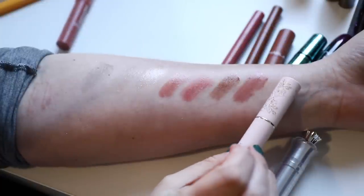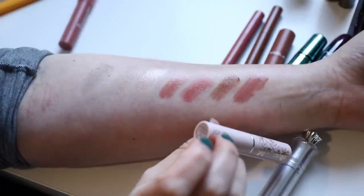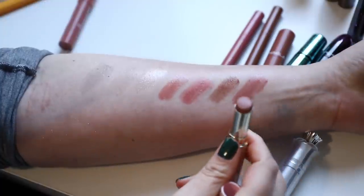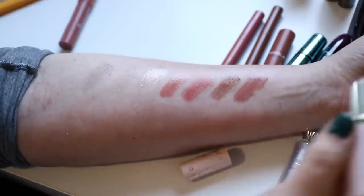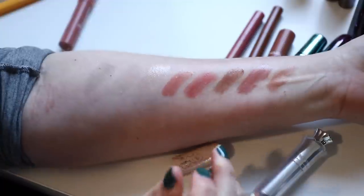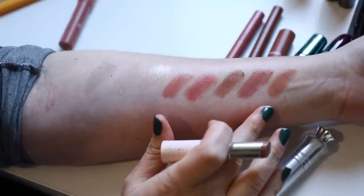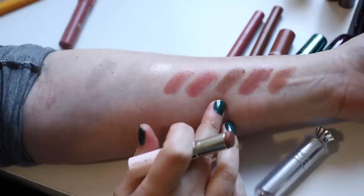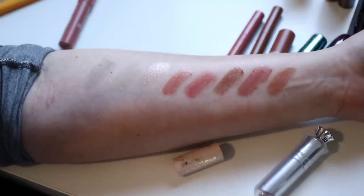Next tinted lip balm is from Jouer. This is in the shade Amaryllis, and I believe this is a beautiful nude. Again, something I would use on the daily. Oh, this is gorgeous. It's buttery. It's so buttery. This again is like my true nude. This is more of my pinky nude. This is a little bit 90s brown for me, but you can see they're all different.